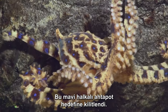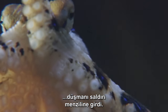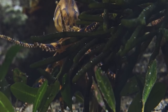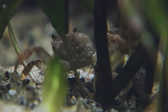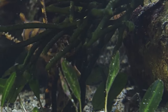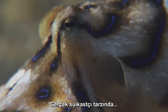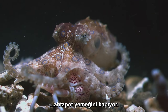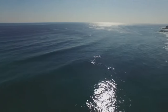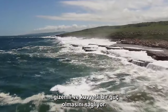This blue-ringed octopus locked onto her target. Guided by chemoreceptors, she has the enemy within striking range. In true assassin fashion, the octopus snatches her meal, a perfect catch made by a perfectly geared marine predator. The specialized gear of the octopus makes her a strange and powerful force in her exotic world.